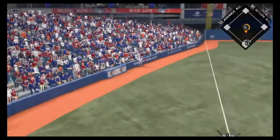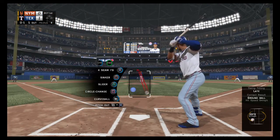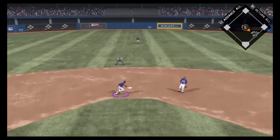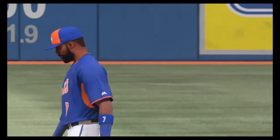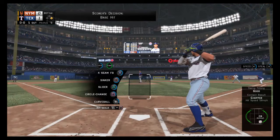Chop fouled over towards the coaching box. Into the windup, here comes the 0-1. Here's a little chopper up the middle. And they'll have no play as he reaches first base safely. Yeah, kind of a high chopper. This is a tough play for a shortstop on the move. Winds up beating it out.